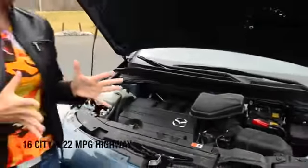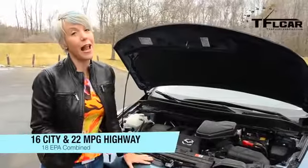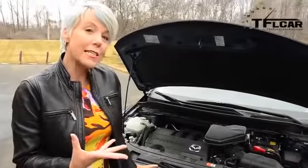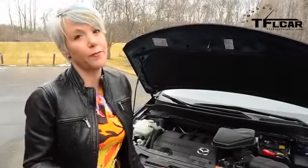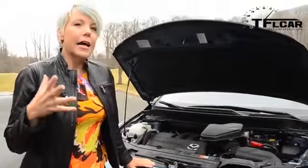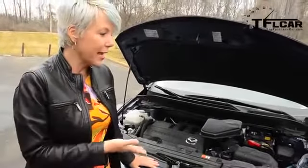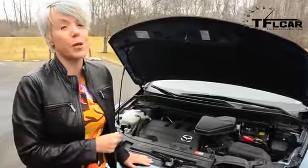EPA fuel ratings are 16 in the city, 22 on the highway, and 18 combined, but I have to say, during my time in this car, where I was driving mostly in the city with a few short stints on the highway, I only averaged 12.5. I just find it really hard that in today's day and age, I can't get a crossover that gets better gas mileage than that. Mazda really should know better.